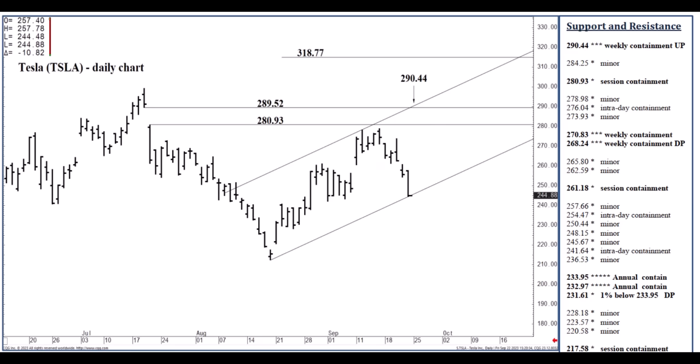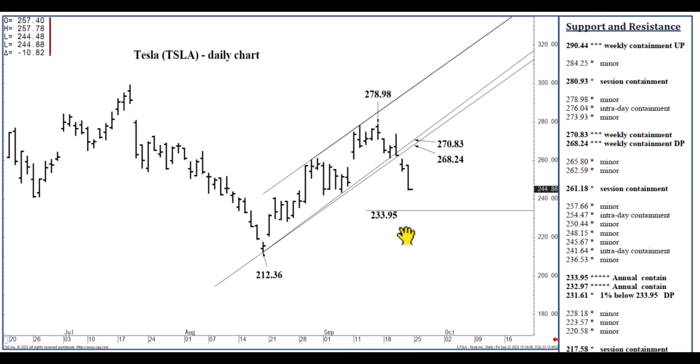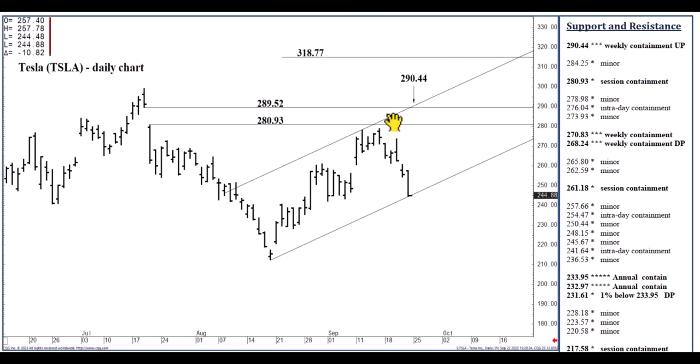So it is stair step. Your next buy signal into next week, let me put it two ways. You're either bottom picking 233.95. That's your next buy opportunity into next week. In terms of buying strength, I wouldn't buy strength into next week unless we close above 270.83. Then expect 290.44 pretty quickly within 1 to 2 weeks, where we can top out at least on a weekly basis, possibly in the later October.